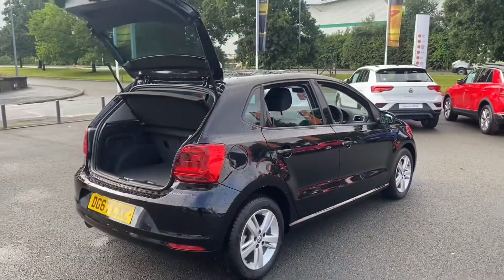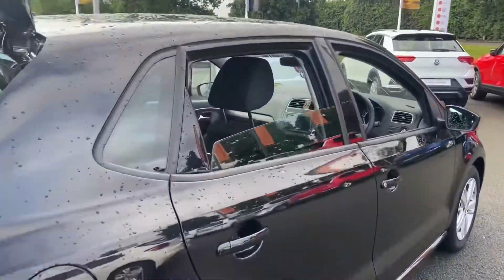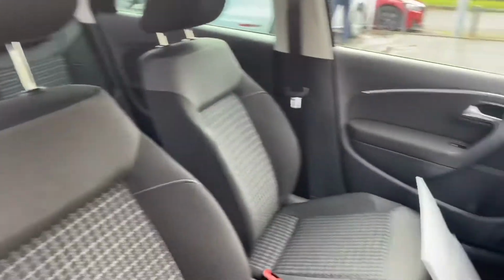Heading on into the interior of this car, it's finished in the full cloth upholstery. We've also got climate control in this vehicle, as well as power folding mirrors and a leather multifunctional steering wheel.